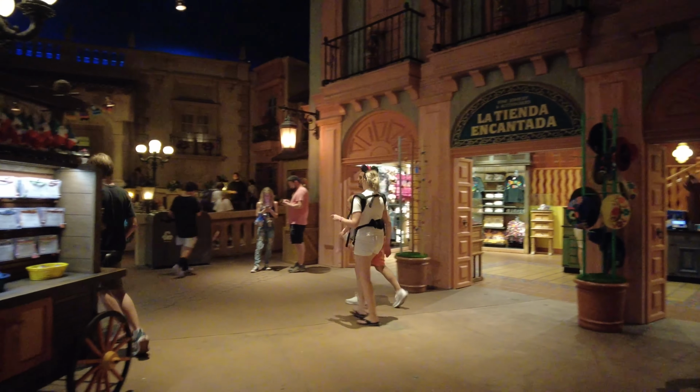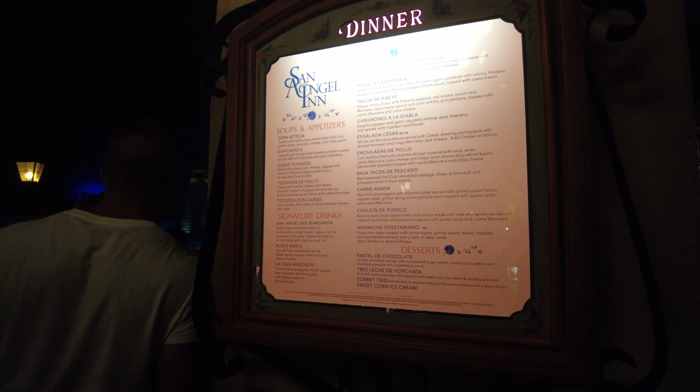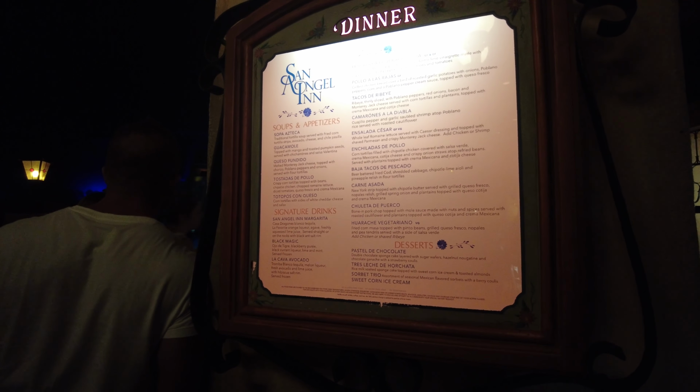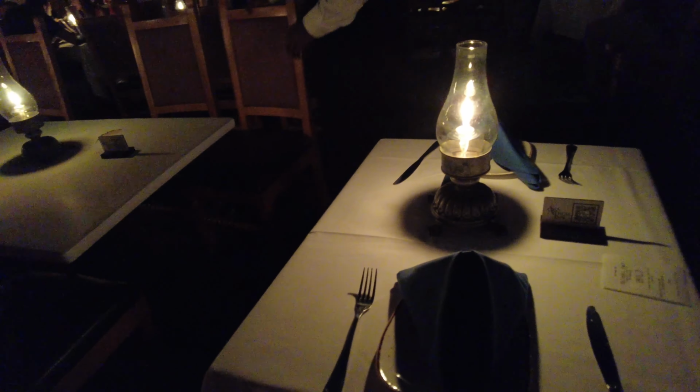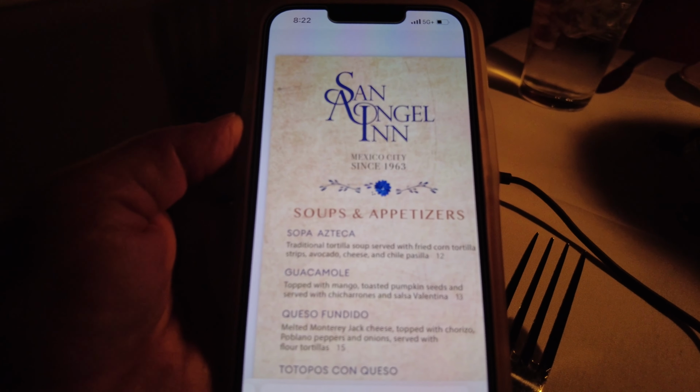It was fun. So we're back out in the plaza in the Twilight Marketplace, and now we're gonna go see if we can check in for dinner. So here's the dinner menu. Again, soups and appetizers, drinks and entrees and desserts. We'll be sitting here.